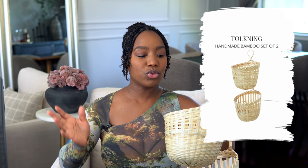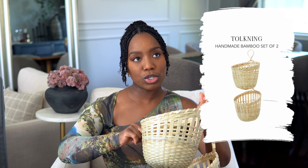So the next item from Ikea are these. I don't know why I'm so excited about showing these, but look how amazing this is. So anyway, you're wondering, okay, what are you going to do with it? Let me tell you. My plan is to store my potatoes and onions, or my potatoes and garlic in here. You should always separate your onions from your potatoes. Good rule of thumb.